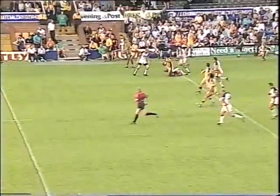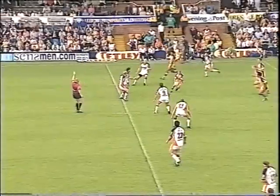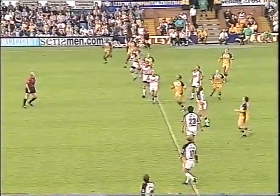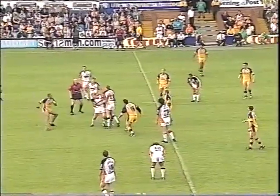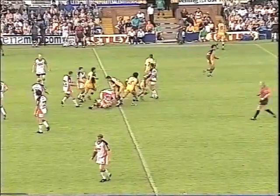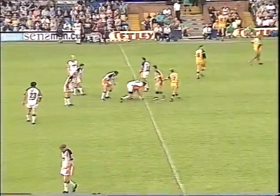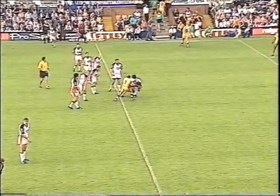Chev Walker, oh, brilliant tackle by Danny Orr. Caught him by the ankles. This is the last tackle. Rob Burrow kicks to the air, but it's going to go behind where he eventually kicks it from. And Lynch it is that picks it up eventually. Lynch, tackled by Sinfield.